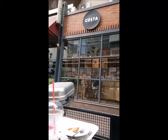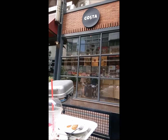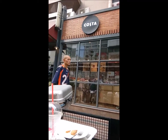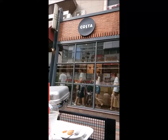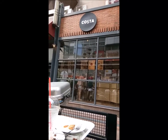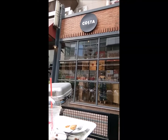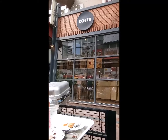Okay, we have done the Bund area and we've walked back again through the pedestrian market street, whatever you want to call it. And here we are at Costa Coffee. We will be heading back to the subway shortly to go back to the Shanghai South Railway Station to take us back to Haining, where I believe some of my parcels that I posted to myself have arrived.